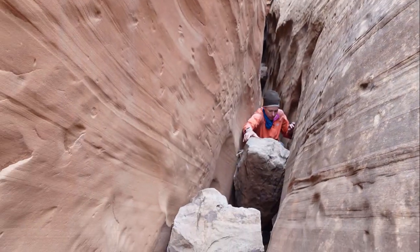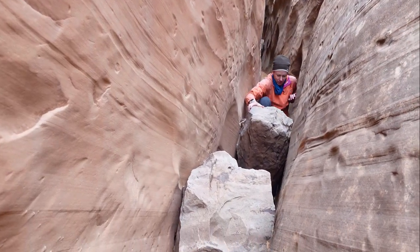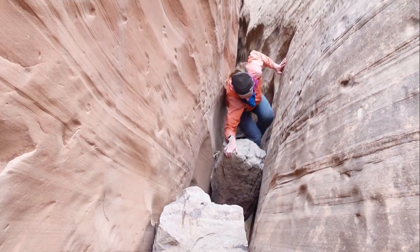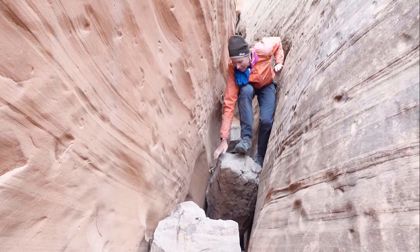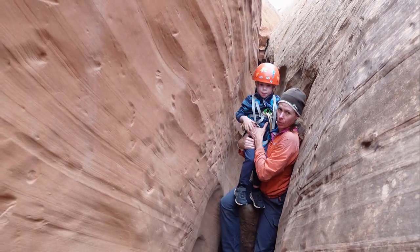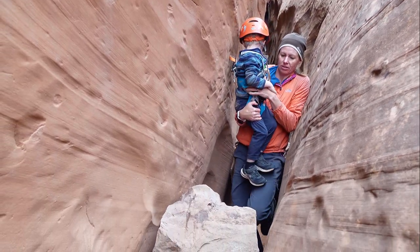There are a few sections of narrows and a few good downclimbs to keep some technical interest. A couple of chalk stones. Ryan might even be able to crawl under. I think it's even a bit small for Ryan to go under. Can you go across to the next truck stand, right? All the way to the next truck stand.